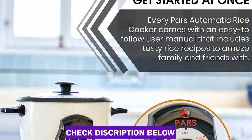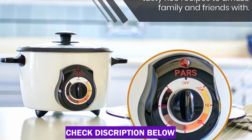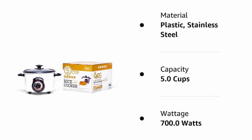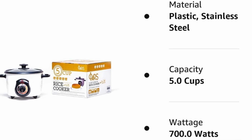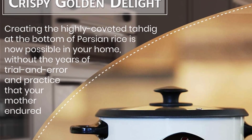It's user-friendly, he says, something that my 85-year-old grandma who only speaks Farsi and isn't that good at technology can figure out. The first time I used it, I was thinking I would need to try a few times in order to get it right, but it came out pretty perfectly, and then each subsequent time too. Rishanian also likes that the insert is lightweight and nonstick, so it's super easy to flip out and clean.